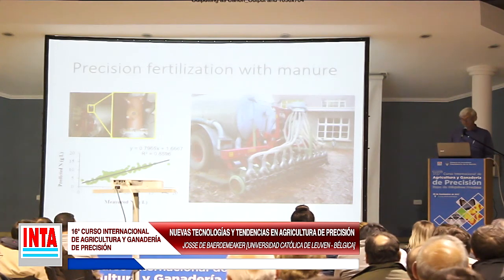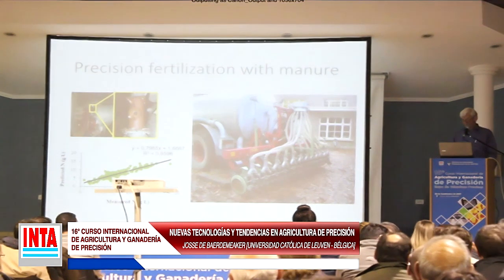And it is important that this manure is injected at the correct depth.